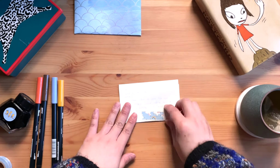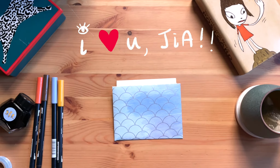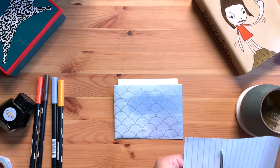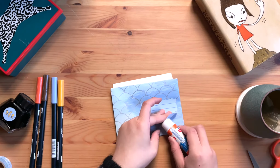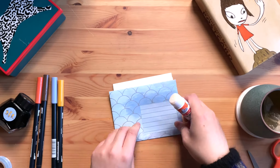Going back to the letter I've been working on for my friend Gia, who is always first and sometimes the only person to comment on my videos. Love you, Gia. Here is an envelope that I made at some point with some leftover wrapping paper. The paper isn't great to write on, so what I'm doing is cutting out some memo paper and gluing it onto the envelope so I can just write on the address here.